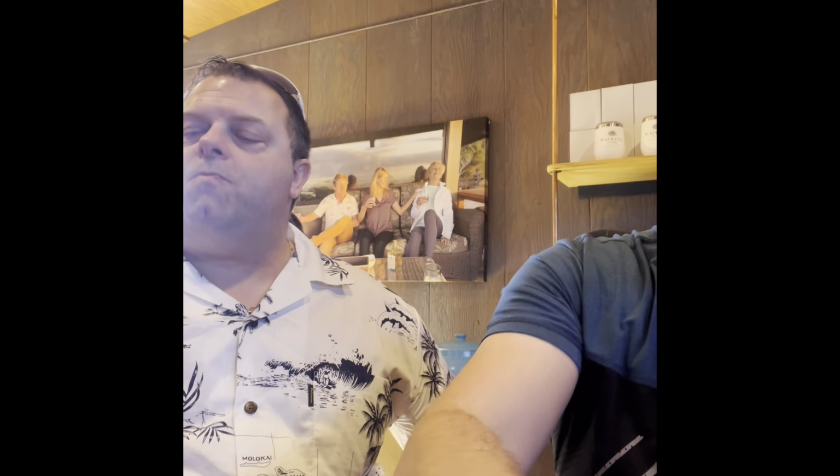This one is usually my top choice. I'm always struggling to pick between this one and the reserve silver. This is fantastic.